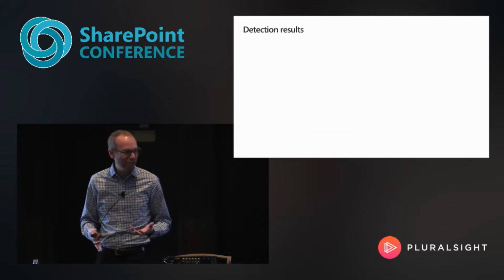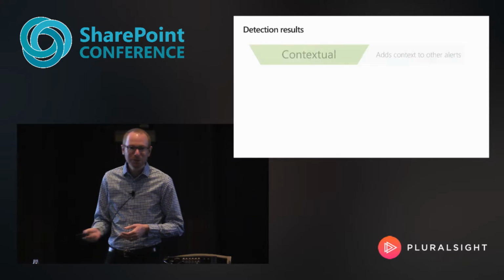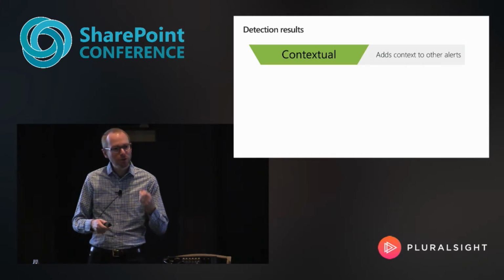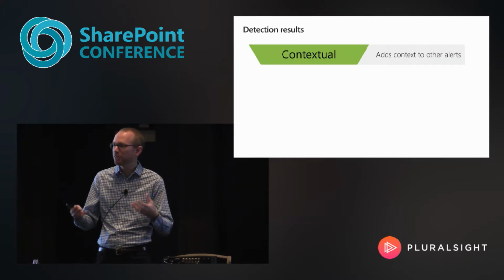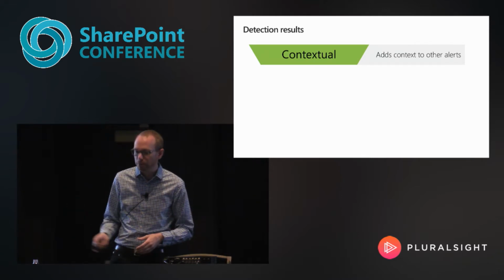But 100,000 detection results feels like an awful lot, right? No human can process through all of that. So these come in different buckets. In the first bucket, we call them contextual results. And these are results that don't indicate that something malicious has happened, but we show them alongside other alerts or results to give context, to help our engineers know what else was happening at the time that this alert fired.